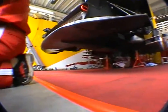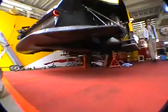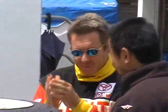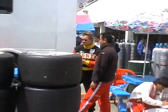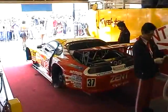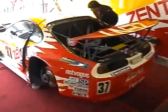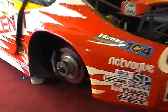The Supra uses a sophisticated aerodynamics package that creates serious downforce at speed, especially at the rear. The drivers have a big input on the suspension and aero tuning of the cars. So let's go for a ride.